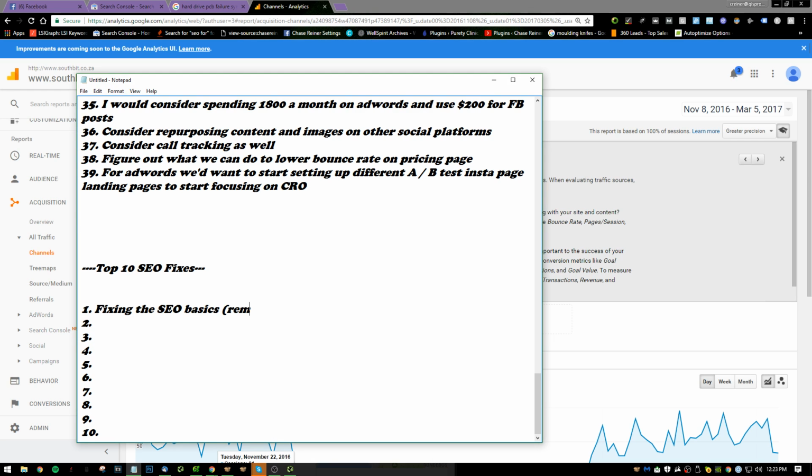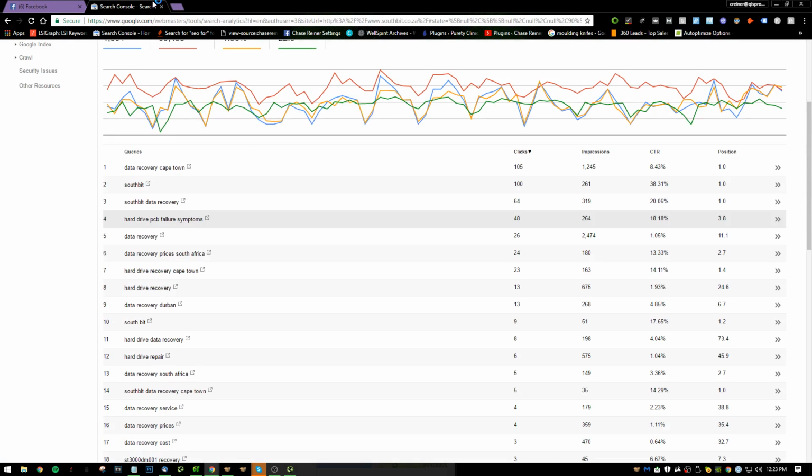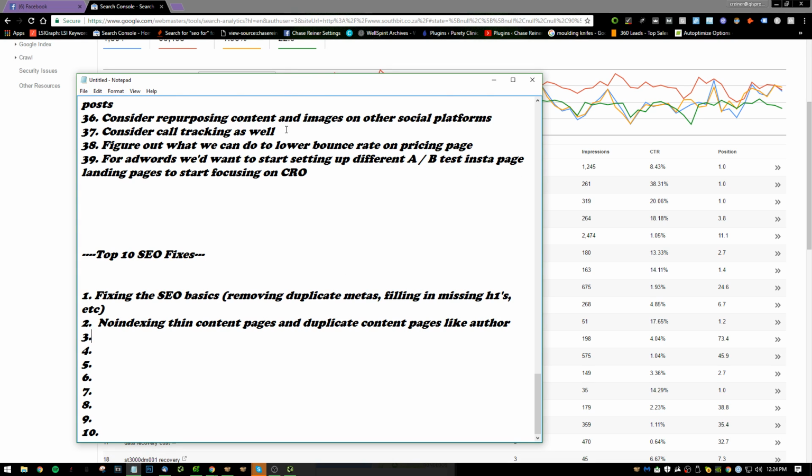So removing duplicate metas, filling in missing H1s, etc. You guys are welcome to jump in if you'd like. Next is no-indexing thin content pages, and removing author page and duplicate content pages like author. Tahir says look into backlinks. That's something that we do need to do. I don't know if that's in the top 10, but that is something we need to do.